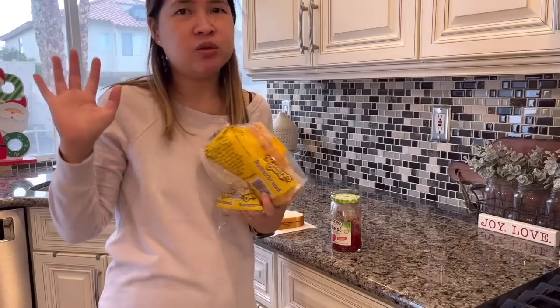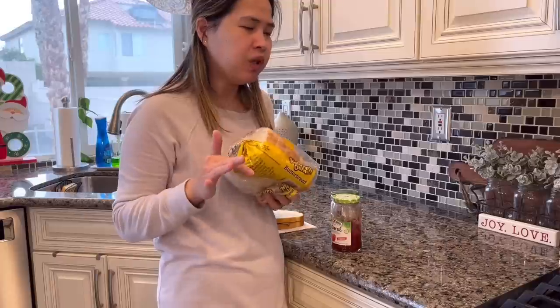So I always forget to mention how much we spend for grocery. We spend less than $350 at Sam's, and then I think like $350 at Walmart. So like $700 more or less.